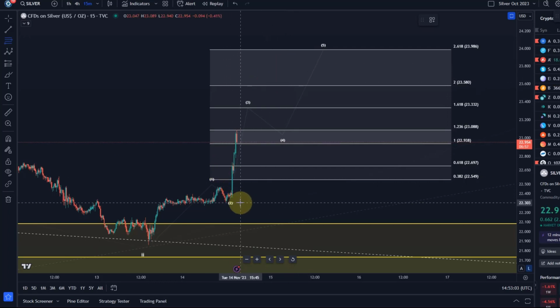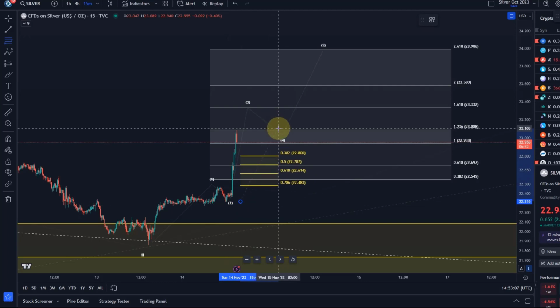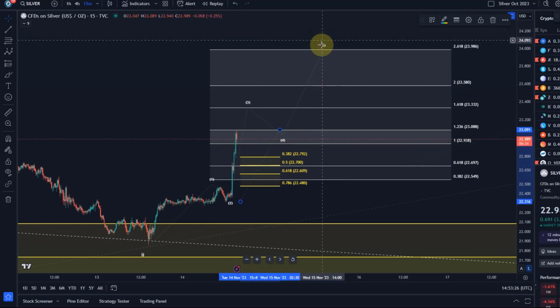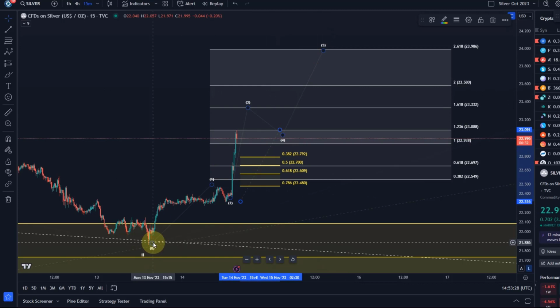And the main level I have is the 50% retracement level of the end of wave 2 to the current high. And that's at $22.70. So if that level breaks, it's not invalidation of any further upside in this count, but it indicates already that there is weakness and it takes away the impulsive potential of this move to the upside. So to keep this count alive and to keep the idea alive that we could have bottomed here on the 13th of November, we need to see 5 waves up.